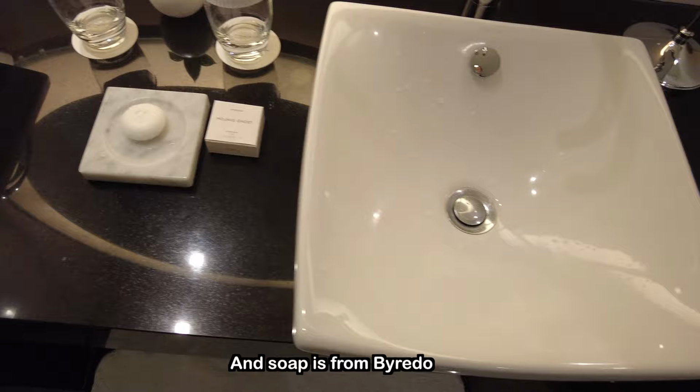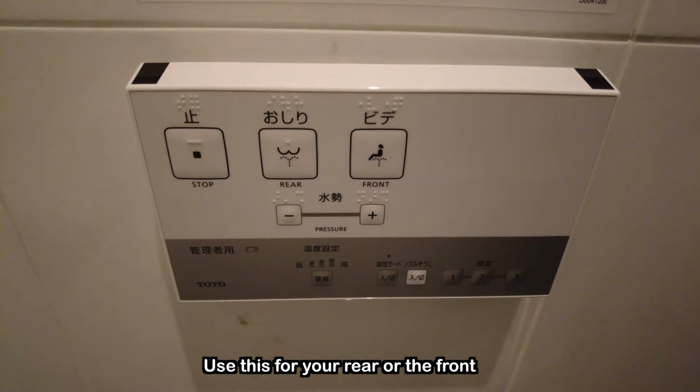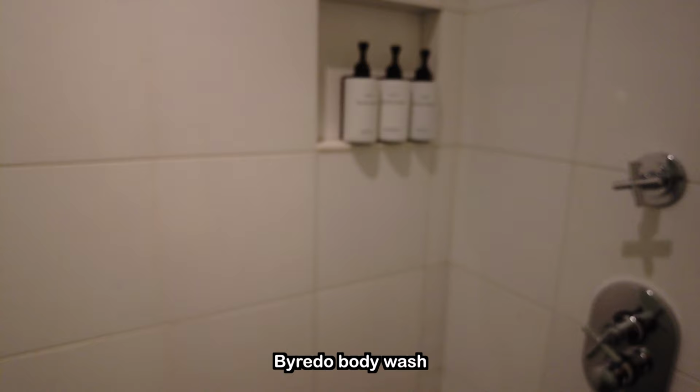Here is our toilet. This is my best friend in Japan. It has the buttons and whatnot. You can use this for your rear or the front, and you can adjust the pressure. How nice is that? And this is our shower. Again, they have Byredo body wash, hair conditioner, and hair shampoo.